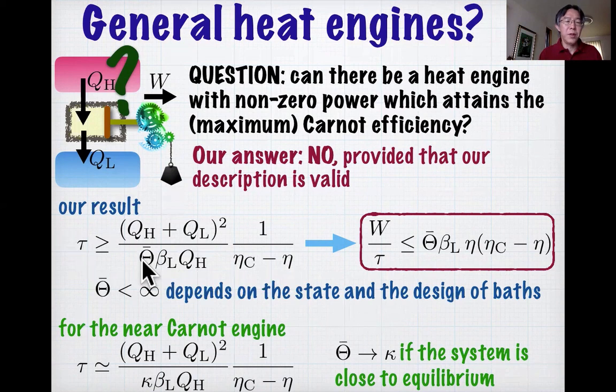The only quantity I have not explained is this theta bar. This is a finite quantity which depends on the state and the design of the bath. But let me say that if the system is very close to thermal equilibrium, then this theta bar is equal to the thermal conductivity, kappa, that I talked about before. So it's a very natural quantity, it's basically thermal conductivity. And actually from this inequality you can get this one, but I'll talk about this later.